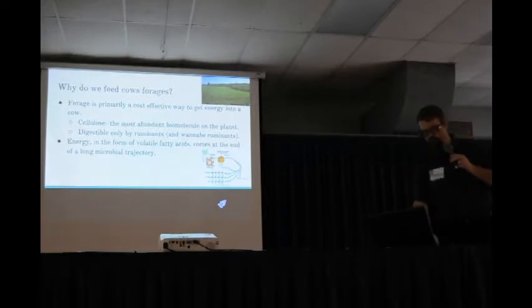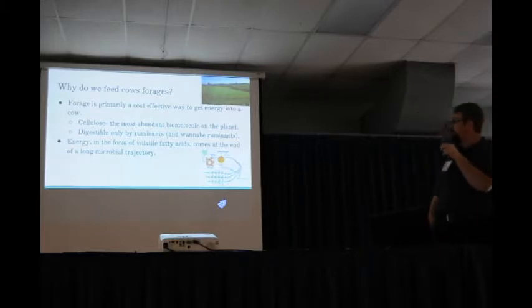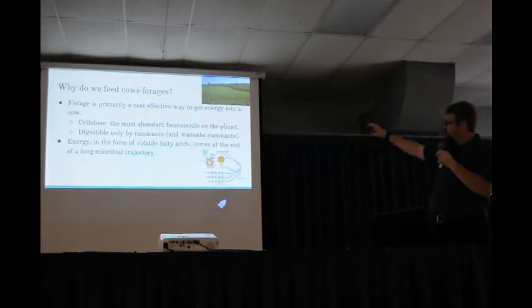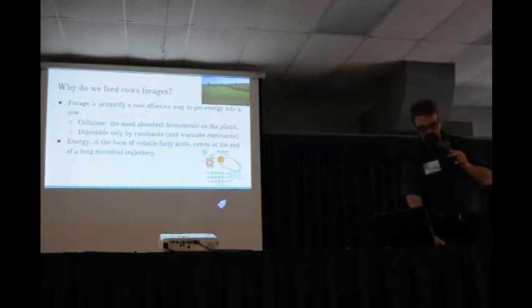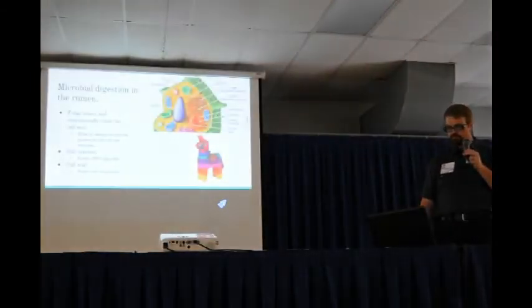This little picture, which you can probably hardly see, kind of just illustrates that you have this ultrastructure of the plant cell, and it breaks down. If you can see those tiny little green dots, those are actually very easily digested starch molecules. So bacteria do a good job on them.